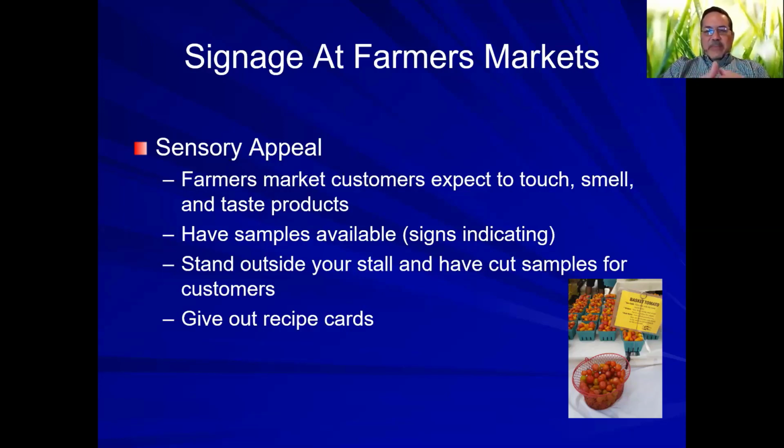So have samples available. Also have signs indicating that these are free samples. Maybe stand outside your stall, have cut samples for customers. Think back to the early days whenever Chick-fil-A was just in malls, and you had an employee standing outside with the tray, with all the Chick-fil-A samples with the toothpick stuck in them, and everybody would flock to them to try and get the free samples. A lot of them stopped and bought that product.